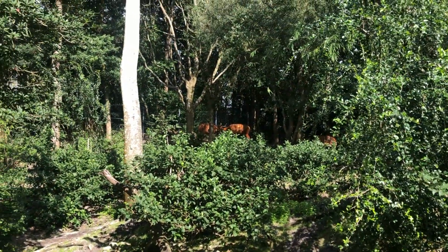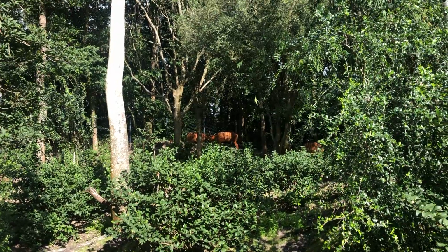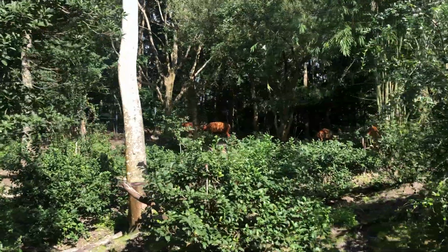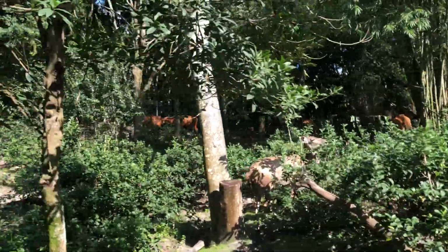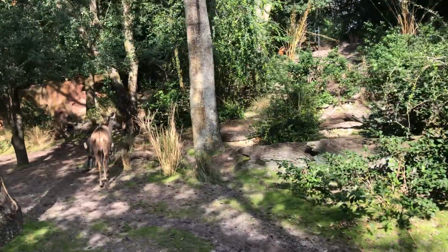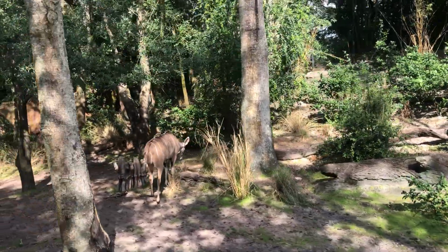And ahead of us is one of their cousins, the greater kudu. She has a beautiful tan coat and actually one of the tallest ones out here, about 5 feet tall. I can tell she's a girl because she doesn't have any horns. Only male kudus will have long, spiralized ones.